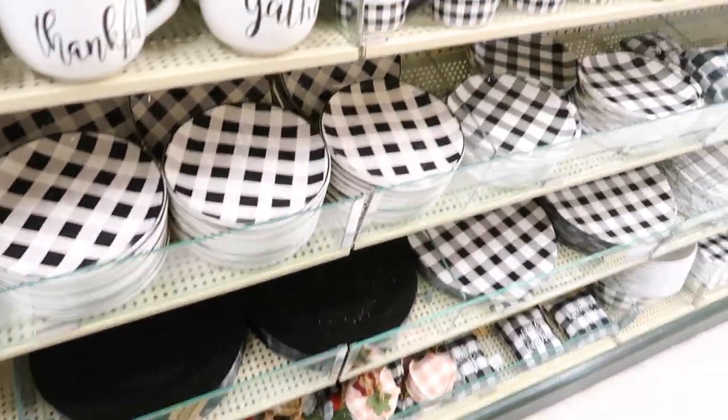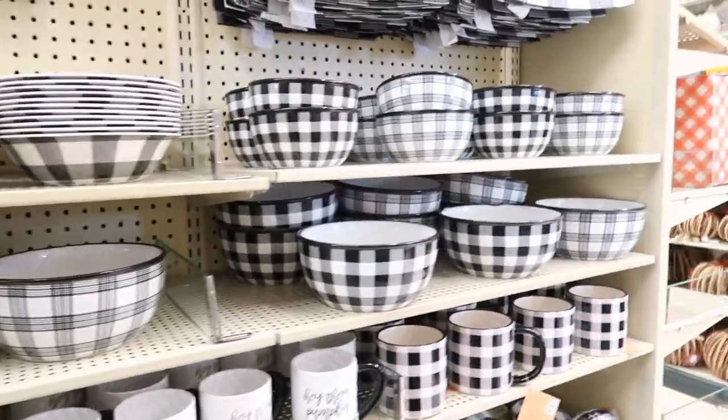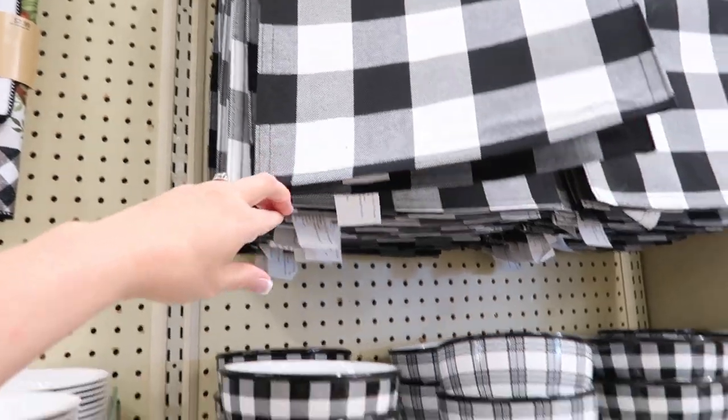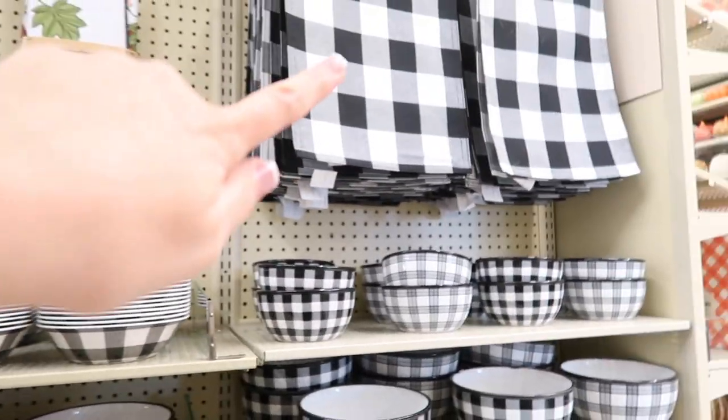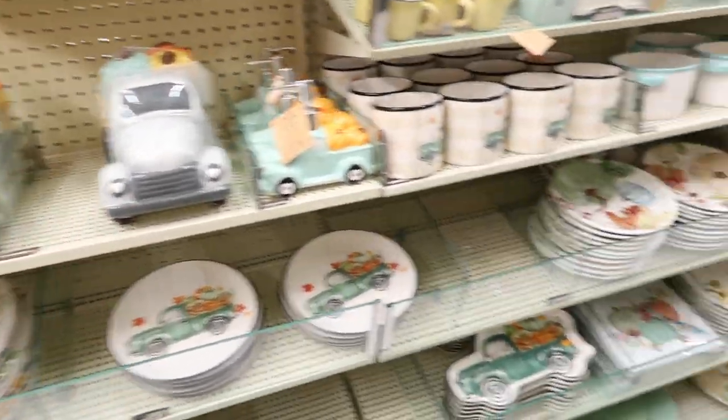Look at all this buffalo check. Wow. I know they had this last year, I'm pretty sure, but some of this could be new patterns and things. But is this a runner or just a, because I did grab a runner from here a couple of years ago, if you guys remember. But like this is precious.